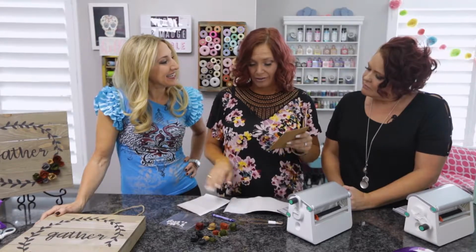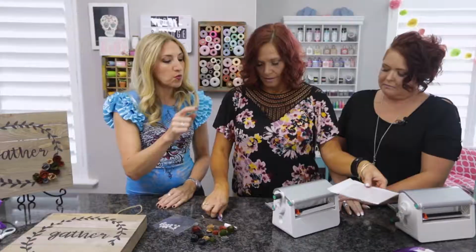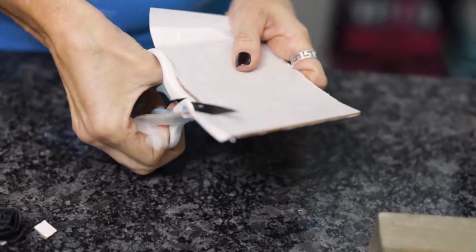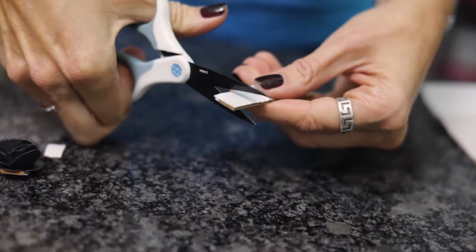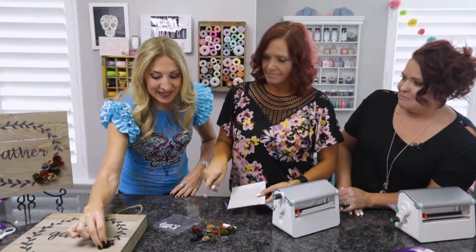Okay, now we're going to make our foam squares that we're going to use to put the flowers on our plaque. We're going to pull it out of here. One side has repositionable, one side has permanent. The permanent is what's going to stick on the bottom of the flower. And the reposition goes onto the wall.